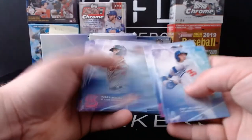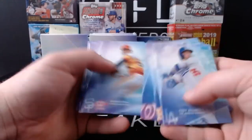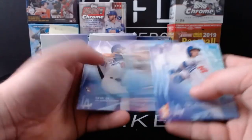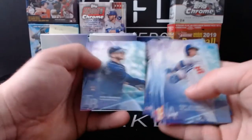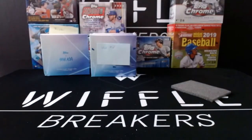Bellinger, Vlad, Bieber, Bregman, Molina, Freeman, Cole, Hoppe, Devers, Turner, Ryan, Winfield, Maddox, Jackson, Clemens, Matsui, Griffey, Ripken, Lux, Lazardo, Bichette, Brasseau, McKay. Karen, check yourself. That's all 25 of wave one. Now, don't forget, the waves are guaranteed. You get all 25 cards and then one parallel immediately after.